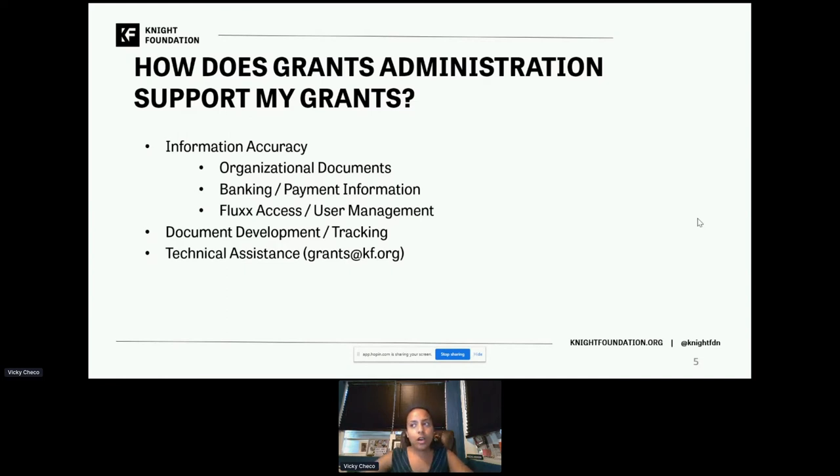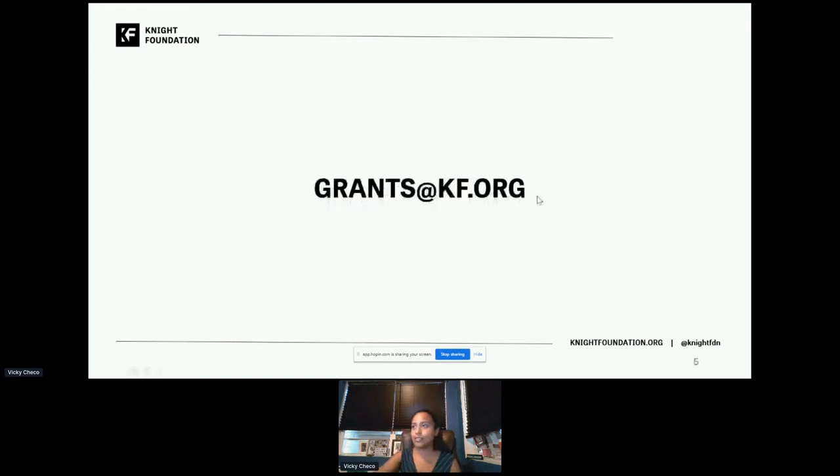We also develop documents and track them, and that can range from grant agreements to amendments. Just in general, we try to make sure that our Fluxx system houses all of the relevant information so that we can provide the best service to you as a grantee and also ensure that the foundation is in a position to really capture its learnings. And again, we offer technical assistance. Again, for maybe the 10th, 11th, 12th, 13th time today, grants@kf.org.